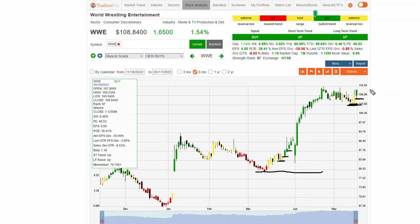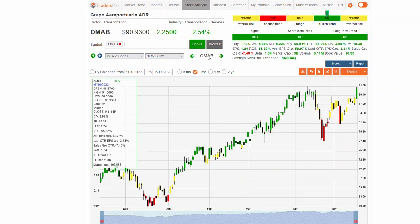So we go in, we trust the trend. That's what we're focusing on, is the trend direction. But in terms of risk management, we still have to be smart about where we're placing a stop location, so that if there is a quick reversal or if it's a really volatile stock, we've made sure that we've protected ourselves through stop losses. OMAB, a nice potential breakout pattern.